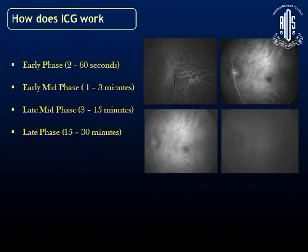So how does ICG work? It has similar phases to the fluorescein angiogram. It has an early phase, a mid phase, a late mid phase, and a late phase. In cases of IPCV, which is the most useful diagnostic use of ICG, we have to wait till 6 minutes before deciding whether there are polyps or not. So 6 minutes we must wait.